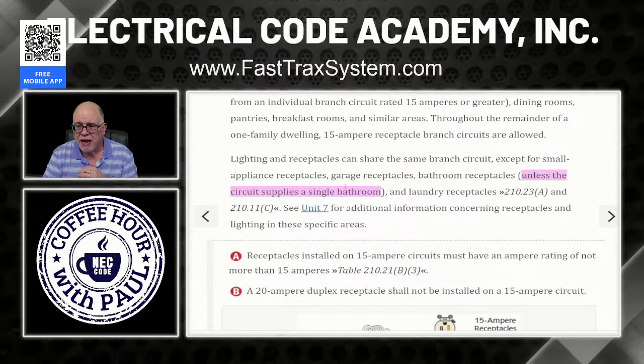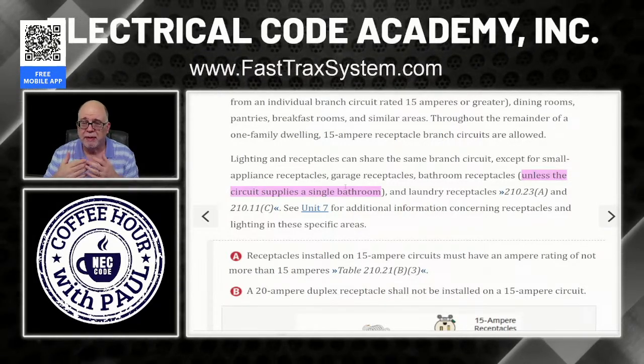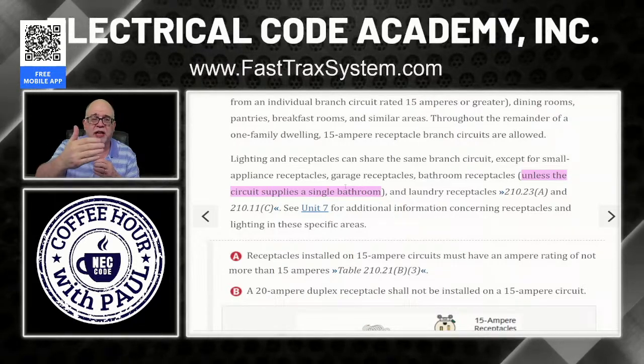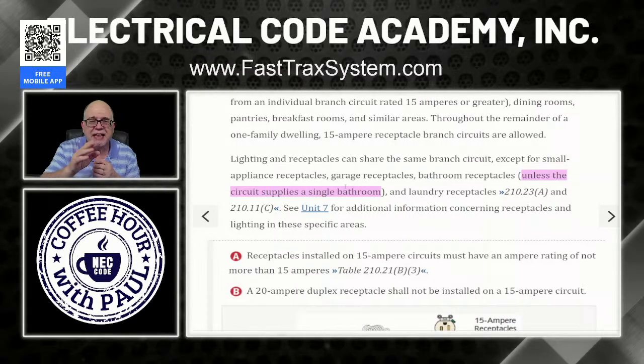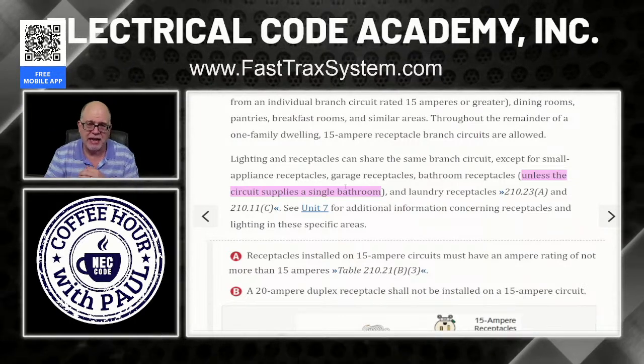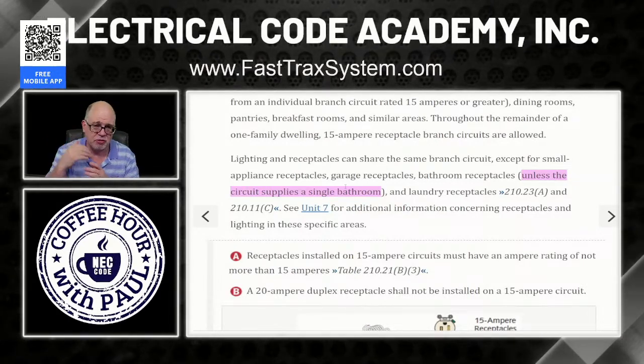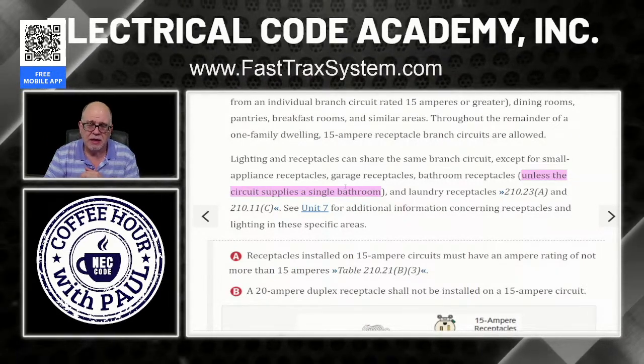Now, if you happen to be supplying that bathroom's receptacles and then you're going to pop out of that bathroom and hit the receptacles in another bathroom, then only the receptacles can be on that 20 amp branch circuit. You couldn't put the lighting on it. So you're just going to bring a different circuit for the lighting, or the lighting in the bathroom is going to be picked up by the bedroom or whatever. Okay, nothing says the lighting has to be exclusive inside of the bathroom.